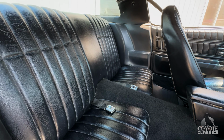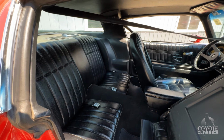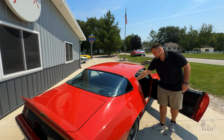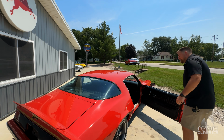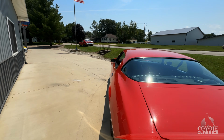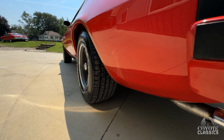Back door panels are good. GM seat belts in the back, GM seat belts in the front, and the seats in the back look excellent. Carpet looks nice. And even these, like a small thing, but it points to how well it was kept. These little plastics that hold the seat belts. Yep. 9 times out of 10, they're all broken. They get brittle. And this one's good still. That's a nice car. Behind the rear quarter panel is excellent.